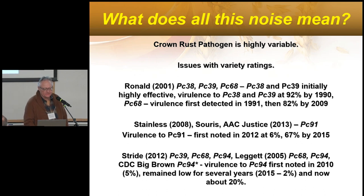Another one is PC94. Also a very good gene. It's actually still quite effective right now. First put out in Stride 2012, Liggett 2005, and CDC Big Brown has it, PC94. Virulence to PC94 was first noted in 2010 at about 5%. Now it remained low for many years, 2 to 5%. And now it's about 20%. So it's starting to go up. Honestly, it could be 60 to 80% next year. I don't know. We just have to see. The pathogen is just that variable.